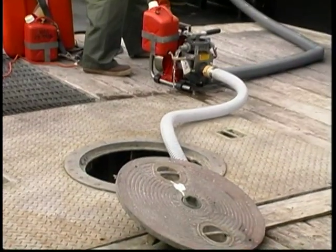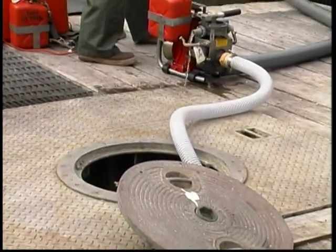We could have saved a lot of time if we'd had a means of holding that underwater. Finally, the deckhand got down into the water and held it in place, and it was able to keep the prime, and we were able to quickly dewater the boat.